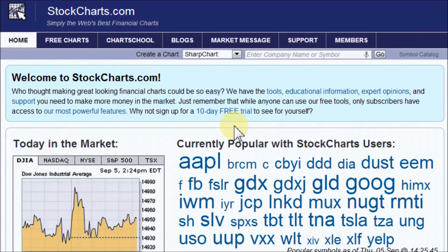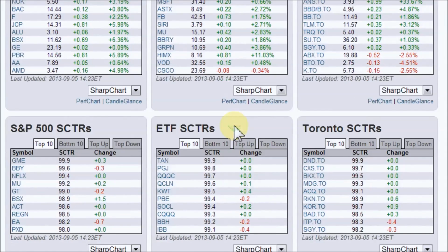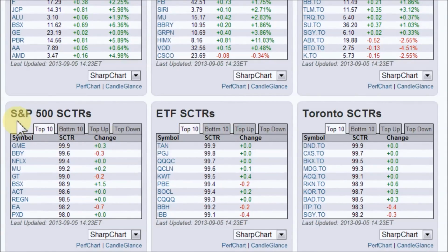An upcoming lesson will be all about how to find good stocks to trade using things like social media, stock market related message boards and chat rooms, and stock scanners and screeners. But for now, right here at StockCharts.com, you can see right here on their homepage what they believe are the best stocks on the S&P 500, what are the top ETFs, and what are the top stocks trading on the Toronto Stock Exchange.